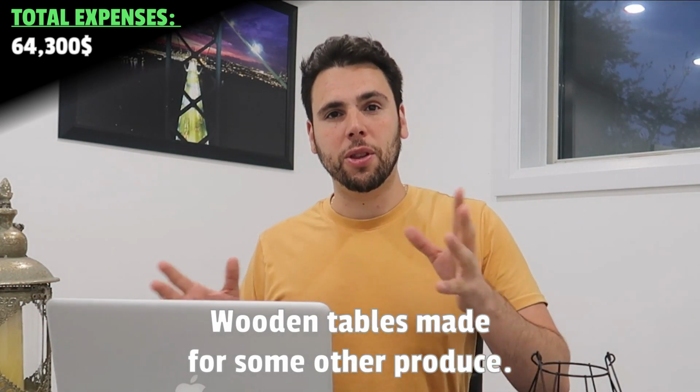Then we had some other wooden tables made for some other produce. And if you see our store now, you'll see those steel metro shelves along the sides of the store. That is something we added over time. Literally month by month, we were buying more and more shelves to keep adding product. Now we're full to the brim.